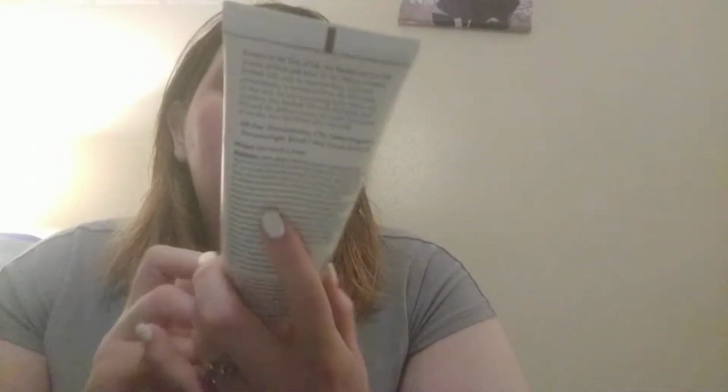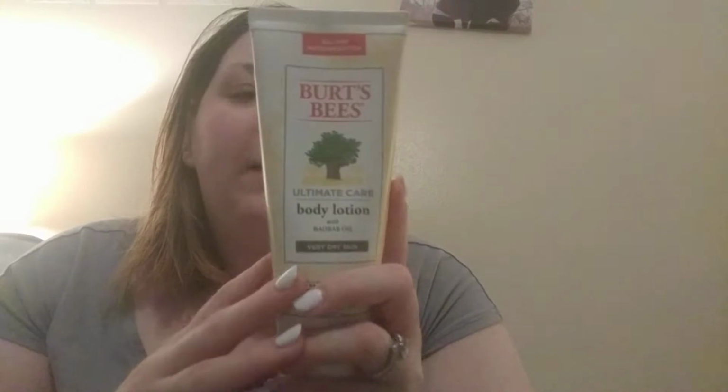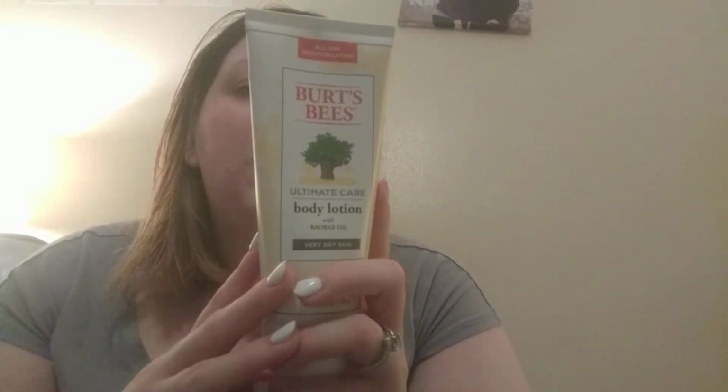So my very next favorite thing, I was a little bit hesitant on, is Burt's Bees lotion. It's basically a body lotion. You can use it on hands, everywhere, wherever. It's all day moisturization, with Baobab oil. It's for very dry skin. It's 98.9% natural, which I'm not super like, oh, I need to have all natural. I just shop at Trader Joe's. No, that's not what I mean by that, but this is literally so great.